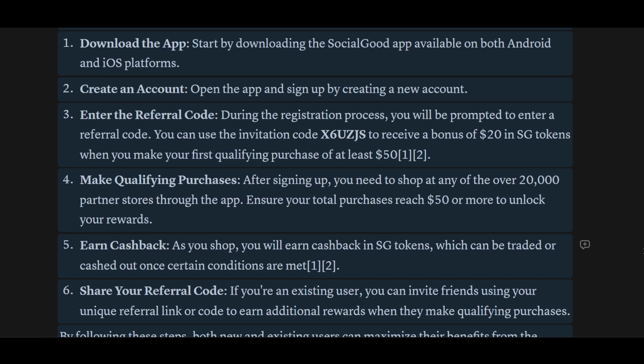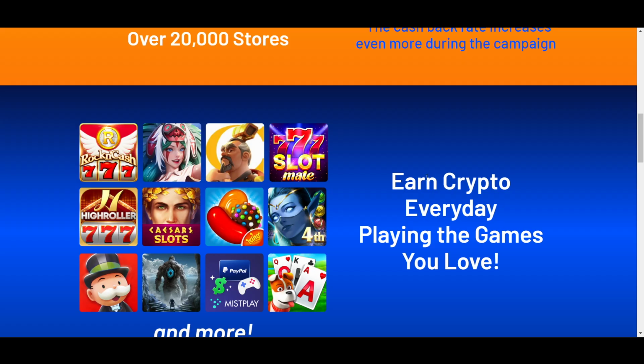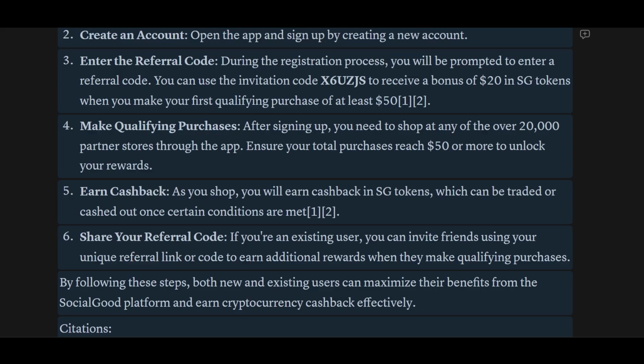You will earn cashback in SG tokens, which can be traded or cashed out once certain conditions are met. And you can also share the referral codes here, and with the referral codes you can also get additional rewards when the people you have shared your referral links with make qualifying purchases.